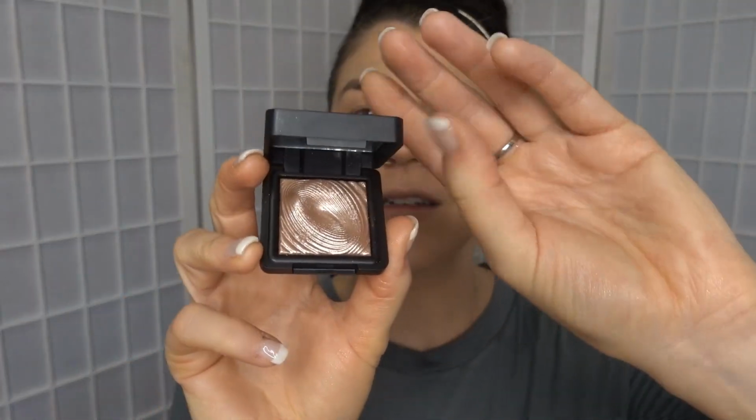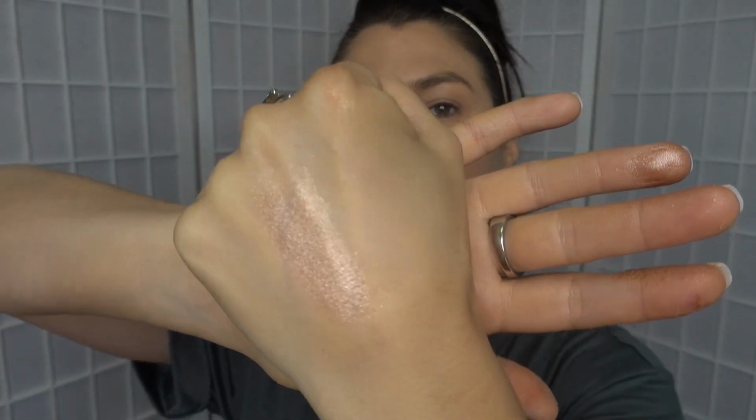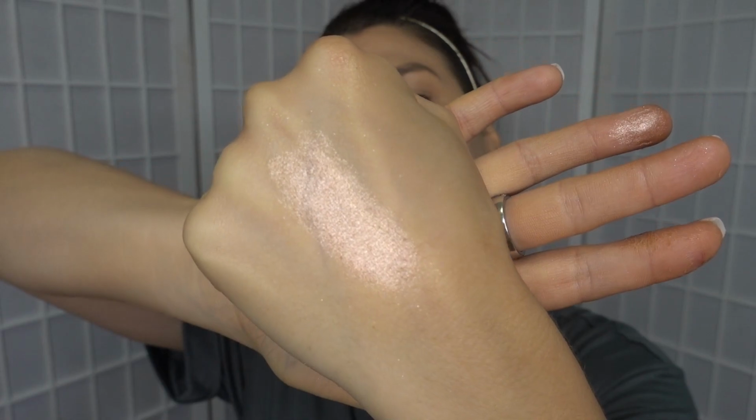So also from Kiko Milano, I have 3 of their single shadows, long-lasting wet and dry eyeshadows. So I picked up a really pale one. This is the shade 200, which I just think is so pretty. And actually it's kind of similar to the shade that broke in the little duo that I had, although the other one was slightly pinker. But that's a really, really pretty shade for an inner corner. That one there, so that's number 200.